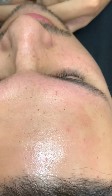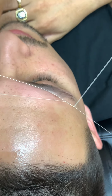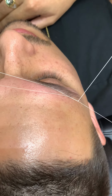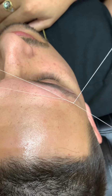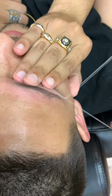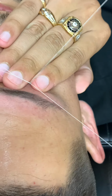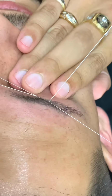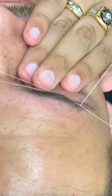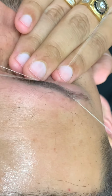Nice arch. Yes. So if you want arch, a little bit fold it up. Hold it a little bit more and make it a little bit more arch. Rounded arch, mm-hmm. And not a pointed.